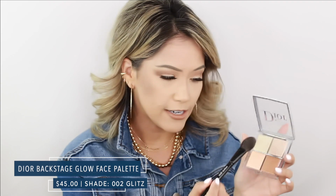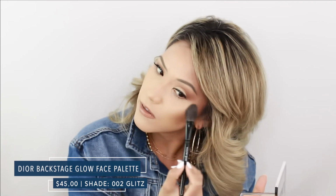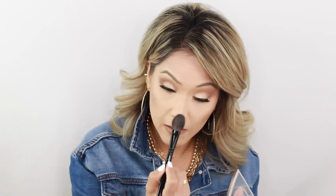All right, let me do my highlighter, and this is why I like to do it beforehand. So I'm going to use the Dior highlighter. I'm going to take my Wayne Goss airbrush, and I like to mix those two together. And then I'm going to show you guys. Do you see, because this is a highlighter that doesn't pop very much to me. It's just very glittery. It's not my favorite highlighter, but with this setting spray, for some reason, it's going on much better. It is more on the glittery side, but do you guys see the glow right there?